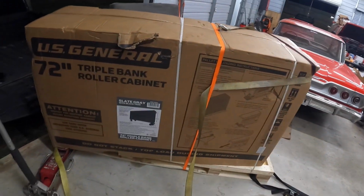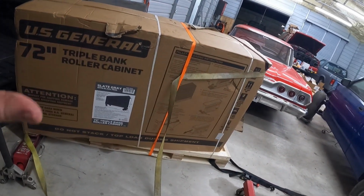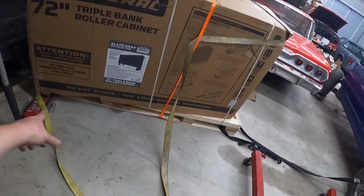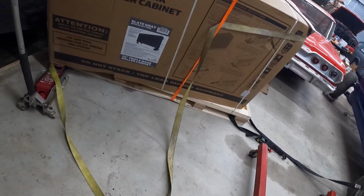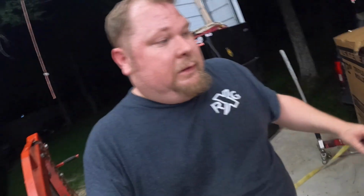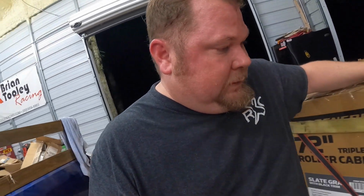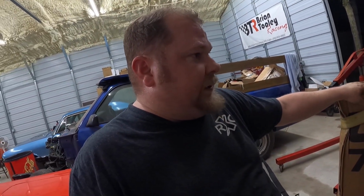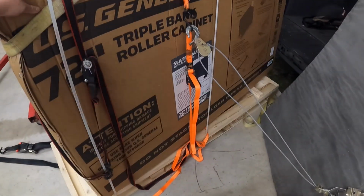I will tell you this much. With this channel, you get warts and all. And this is a giant wart. I am not out of the woods yet. I do have it mostly back upright. But it's kind of falling off the pallet. I don't know how I'm going to get it off safely, but I'm going to try to do my best. I'm going to try to pull this box off.